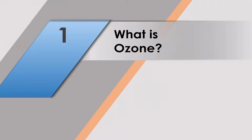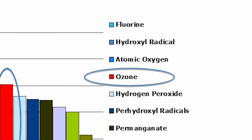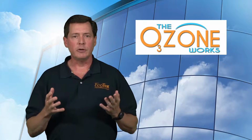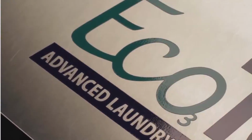So what is ozone and who are we? Ozone is the fourth most powerful oxidizer in the world. It's completely natural. It's simply oxygen with an additional molecule. Instead of O2, it's O3. It's that simple. So let me tell you a little bit about Ecotex.